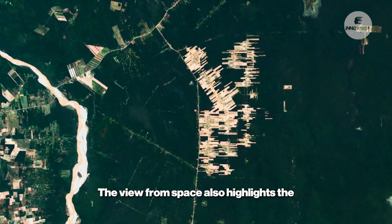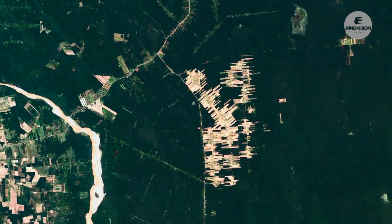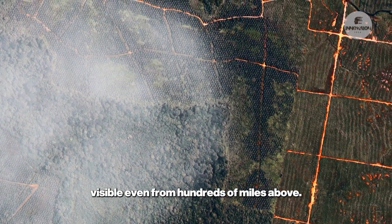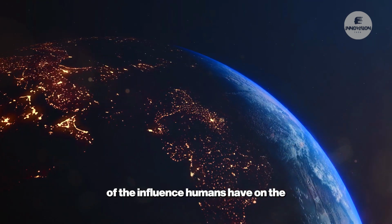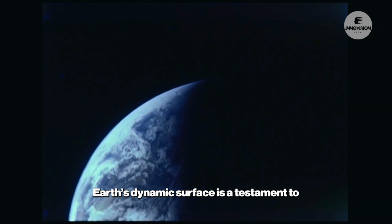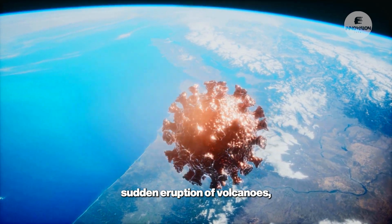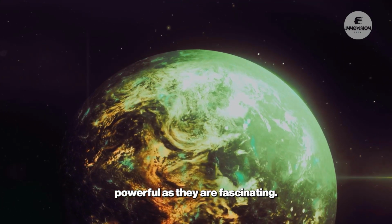The view from space also highlights the impact of human activity on Earth's surface. Deforestation, urbanization, and mining leave distinct marks that are visible even from hundreds of miles above. These changes serve as a stark reminder of the influence humans have on the planet's geology and ecosystems. Earth's dynamic surface is a testament to the planet's resilience and adaptability. From the slow drift of continents to the sudden eruption of volcanoes, the processes shaping our world are as powerful as they are fascinating.